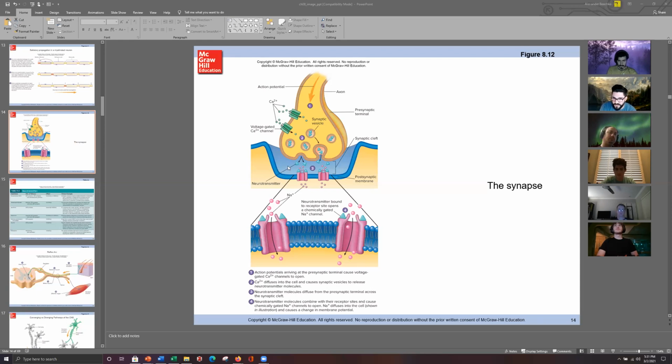So Dane, I'm looking at you. This is our little space. This is our gap that we were talking about last time with the neuromuscular junction. It's the same idea here. This occurs everywhere in our body. Anytime we have the nervous system interacting with another organ, we're always going to have a synaptic junction right there. So that's probably the better way to think about them. Neuromuscular is just specific to nerves and muscles.